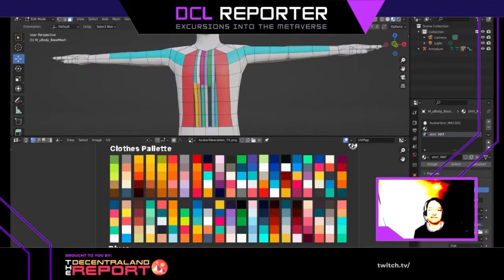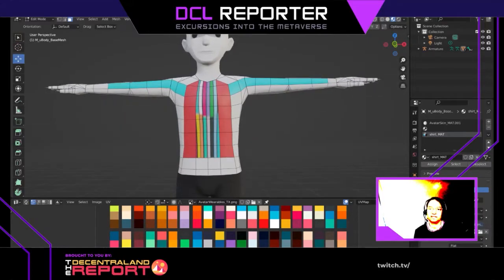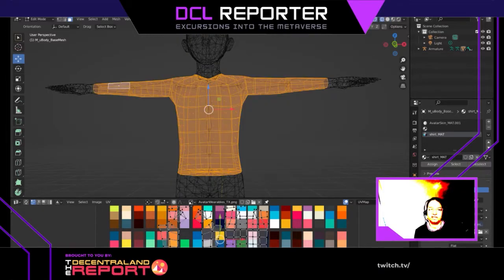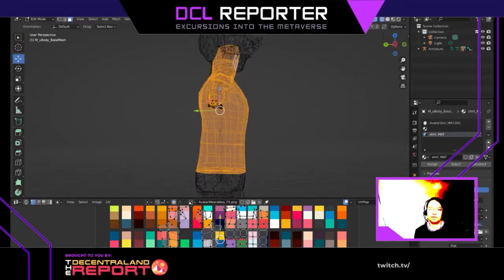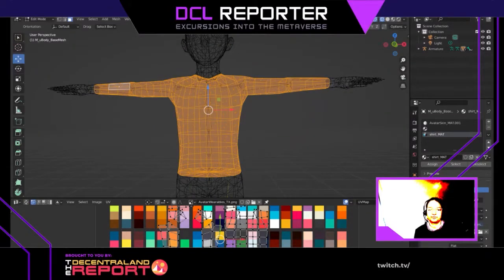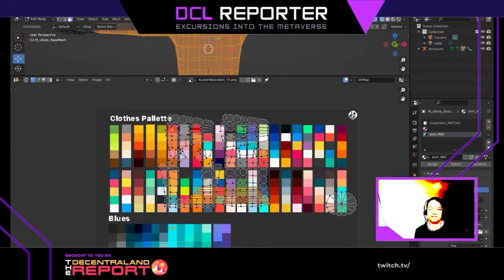Let's say I wanted to select everything and make the base of my shirt one color. If you go up here to the right and select wireframe mode, it'll allow you to select everything without missing, because in other modes, when you do selection, it won't select every single face. Let me show you the UV map. When I do the wireframe, now you can see all the UVs right here. So I'm going to select all of those.